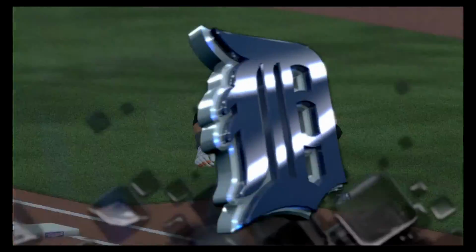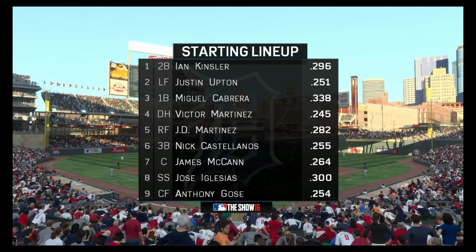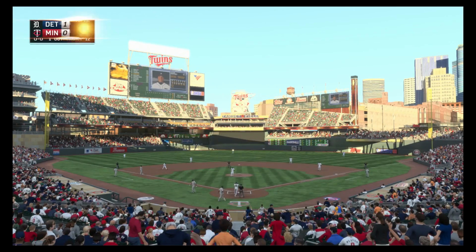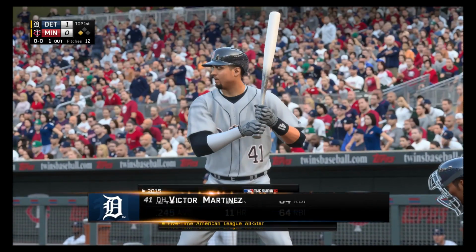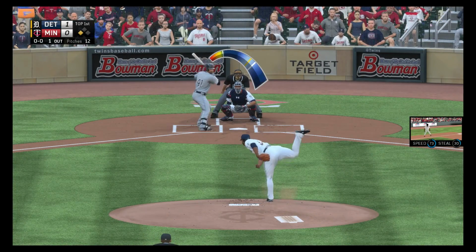So a moment now to take a look at the starting lineup for the visiting Detroit Tigers. What's the key for them tonight, Steve? Well, I think they have to understand where they're playing. This is a great pitcher's ballpark, so you're not going to go out there trying to hit the light towers with everything you swing at. Make solid contact, move the line, and play a little bit more small ball.